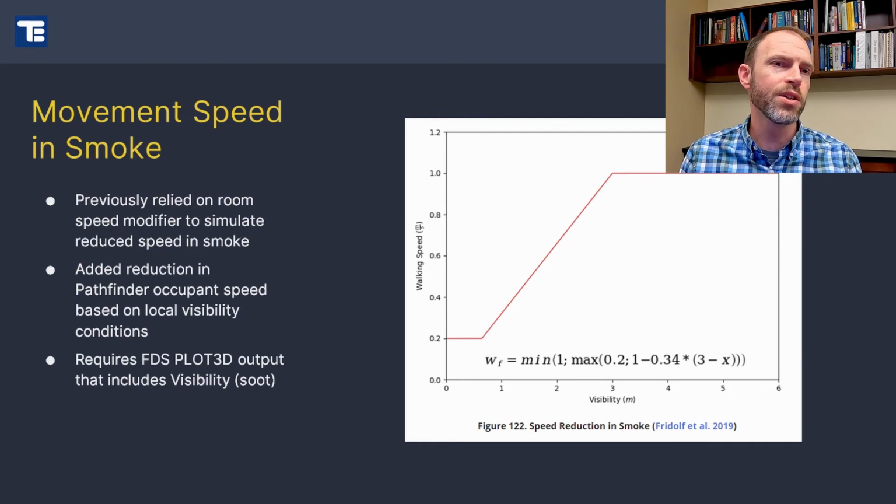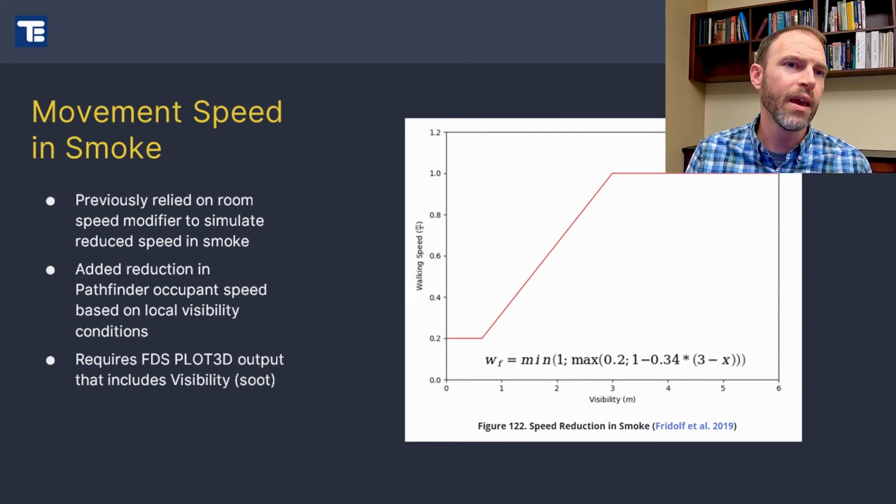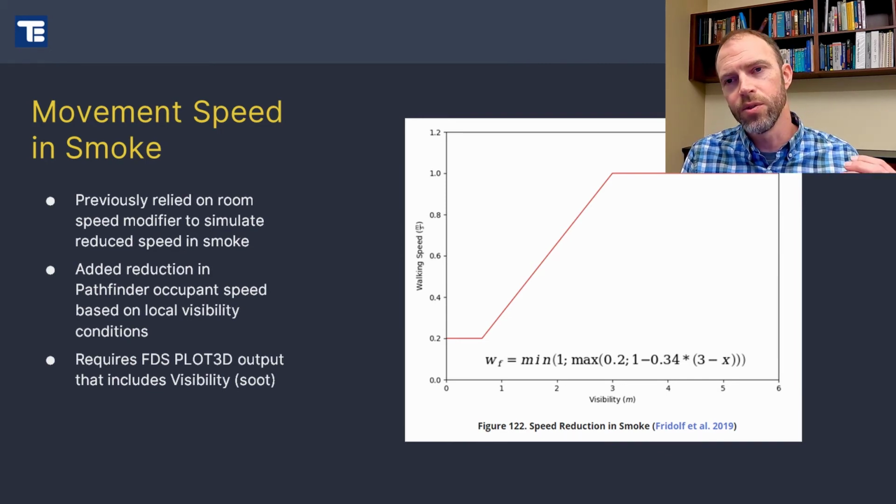Up next, we have a discussion of some movement speed and smoke. This is a minor way that we've added to combine PyroSim and Pathfinder data. So we've used the movement speed in reduced visibility correlation published by Frantzich, and previously, the way you could sort of trick Pathfinder into slowing people down is you'd say, okay, at time t, I know that this particular room in my model is going to have reduced visibility, so you could set a movement modifier to slow everyone down in that room at a given time.